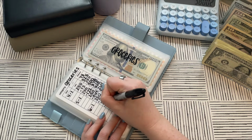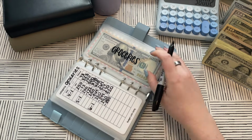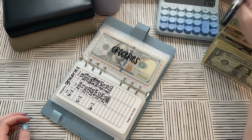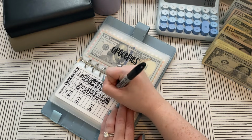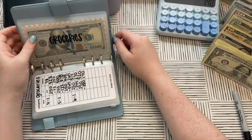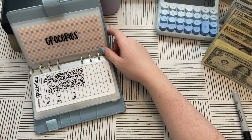Minus what do we have, 380. What is that? 520 minus 380, 140 left. Wow, I think it's the lowest it's been in a minute. Okay, but I'm usually able to pull from that.